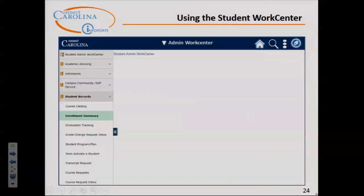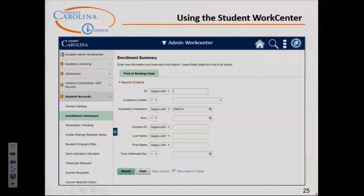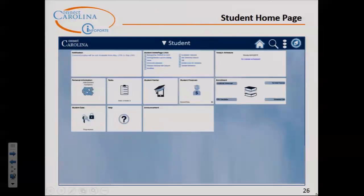Whoops, I should have clicked. All the things I just said. Okay, so when you expand the folders, you'll be able to see all those pages, and then clicking on that will show you the page, and you'll be able to actually do that work on that page.